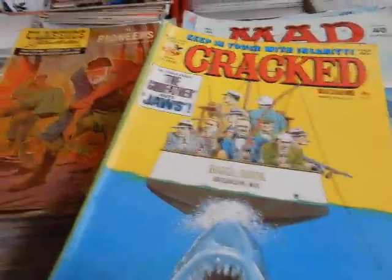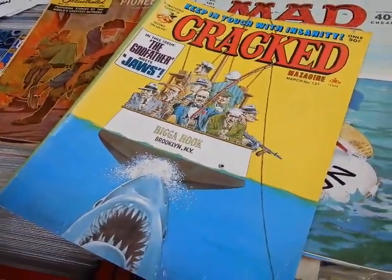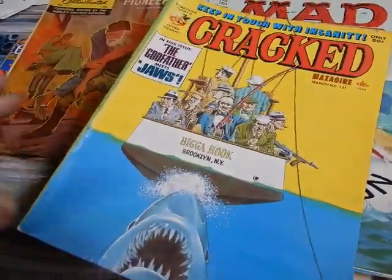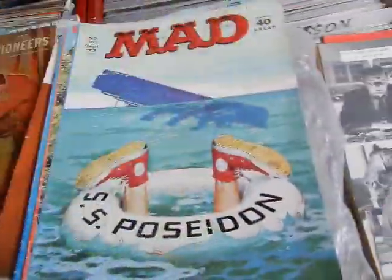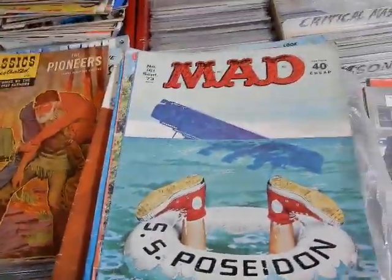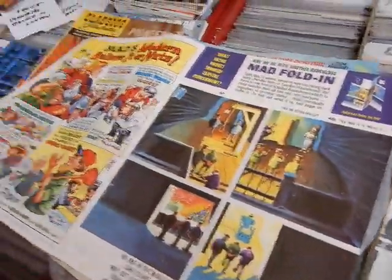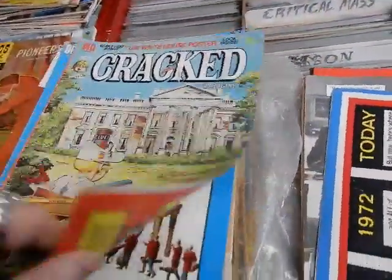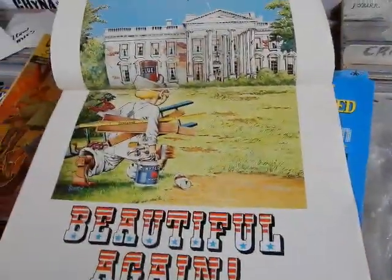I think this copy is going to be set aside. I'm going to send it off to a friend of mine who used to play bass in a band called Driving the Devil. So I think he's going to like it. He's a big Jaws fan, so he's going to appreciate that. Mad 161, except there's no inside. So I got a friend of mine I might give those to if I see him soon.